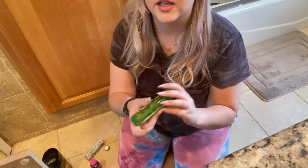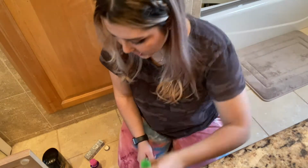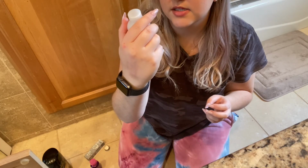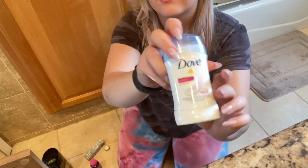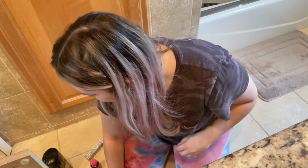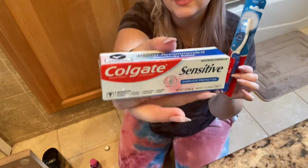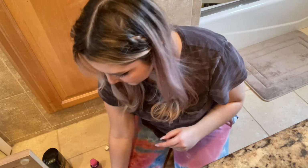Because I did buy a regular shampoo. I just got this Garnier Fructis Sleek and Shine shampoo. And then for body wash, I got this Caress Daily Silk with Peach and Orange Blossom. So picked that up. I also have this mini deodorant. This is the Dove powder. Normally I use the cucumber one, but I just grabbed that because I didn't have the cucumber one. And then for my teeth, I got the Colgate Sensitive and just a regular Colgate toothbrush. So those are the bathroom things that I'm going to bring with me.